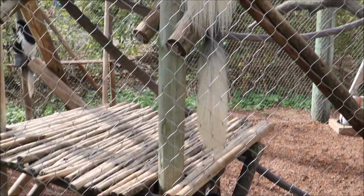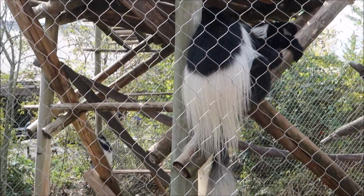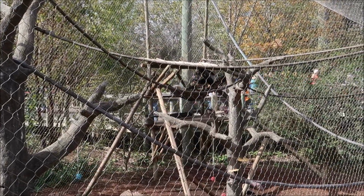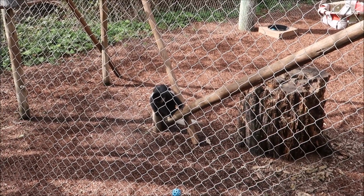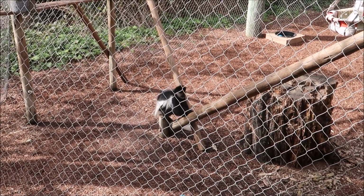Where'd Julie go? They're all just kind of hanging out here in one spot. And then there's a couple more way over there. Now figures, this guy was jumping all around until the second I turned the camera on. Then he stopped.